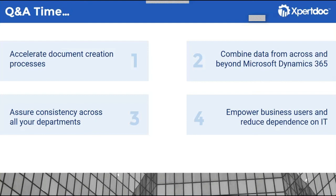Okay, looks like we have another question that came in. Is Smart Flows a part of the current XpertDoc license? If so, is it generally available? So if you have a license, that would probably then be an XpertDoc portal license. I don't think that it's going to be included. Probably there's going to be an additional charge, but no worries.